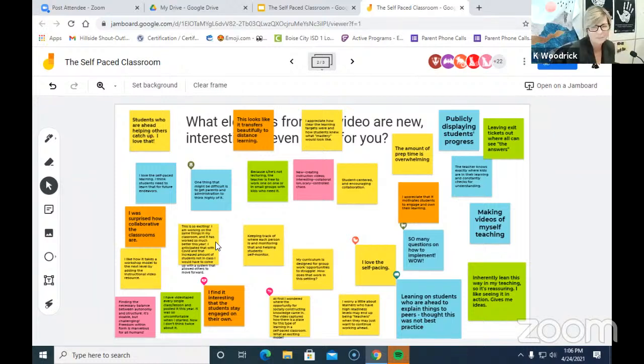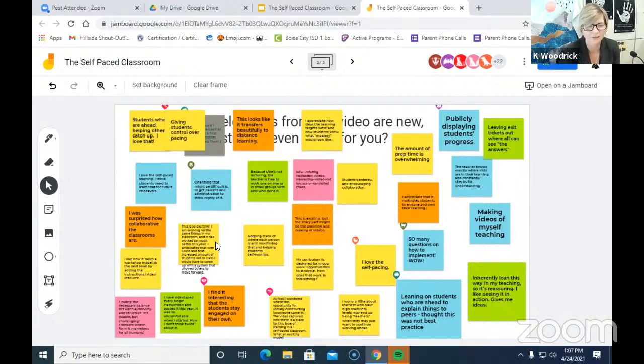As we're finishing this up, it's awesome to see, because these are all the same fears and worries and concerns that I had when I started this and still have as I'm implementing it. I'm finishing my first full year of implementation, obviously through some hybrid learning and distance learning, face-to-face learning as well. But these concerns, these excitements, were all the same.